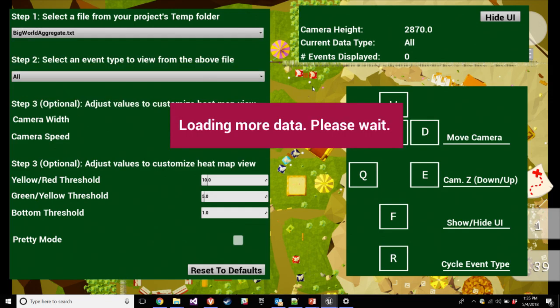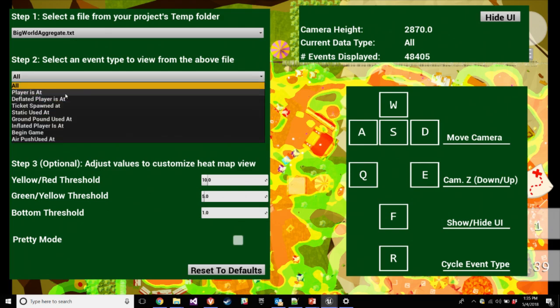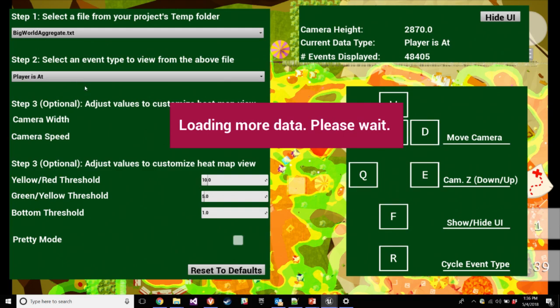So what I've got up in the air here, I booted up the program. My first step is to select a file from the temp folder on my project, which is where I'm storing all of the data files that were collected for that playtest. And then the second step here is to select an event type to view from the file. So we have player is at X, deflated player is at all these different places here. So the one I'm going to look at is this player is at position.